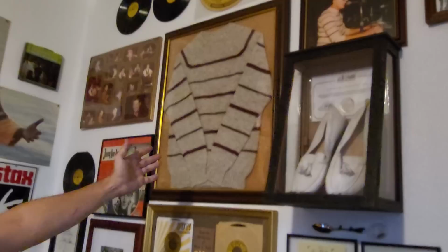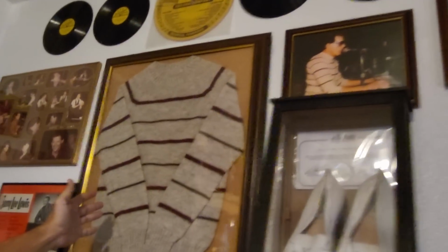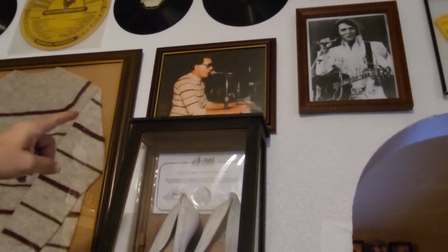Okay, this is Elvis related, but not Elvis. This is Jerry Lee Lewis's sweater. The killer himself. And there's Jerry Lee's shoes. And above you can see Jerry Lee himself wearing the sweater.